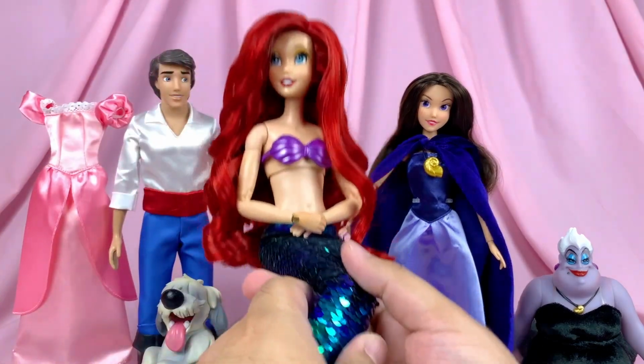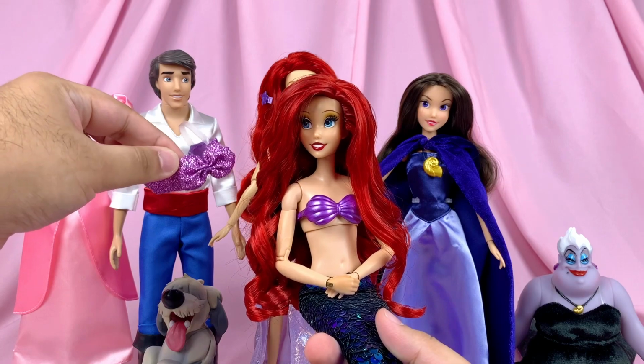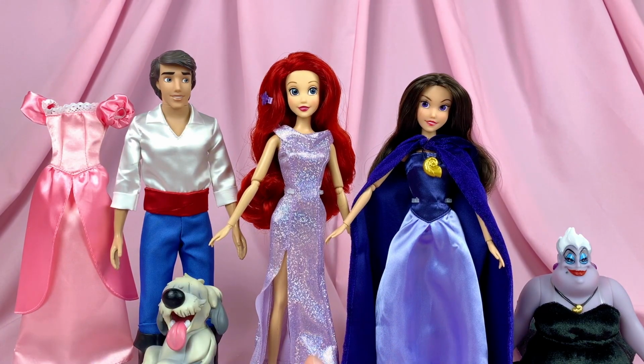And finally, this would have been also a nice unique selling point for this set if they had given her a sculpted purple bra. That would have been really cool too. I don't think Disney Store have ever done a sculpted bra for a classic Ariel in the playline section, so it would have been really nice too.